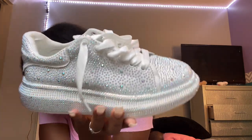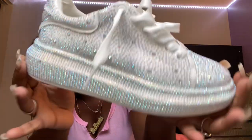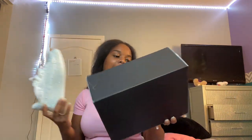Look at this. This is raw. These shoes right here, get into it right quick. Yes, you see them. I got these from Mad Razz, you guys. The original price was $34.99, but I ended up getting them for $10. $10, y'all. Let me give y'all the backstory on these.